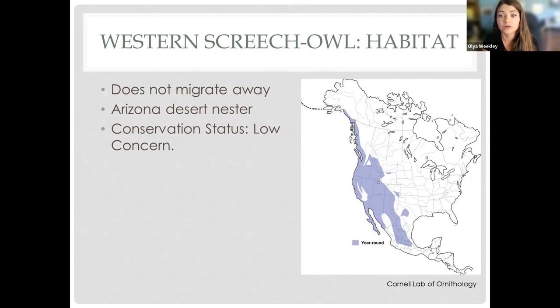Like with elf owls, their conservation status is currently at low concern, but the issues threatening our giant saguaros, like buffalo grass-fueled wildfires, can also affect these owls, since saguaros take over 100 years to reach a large enough size to host these cavity nesters.